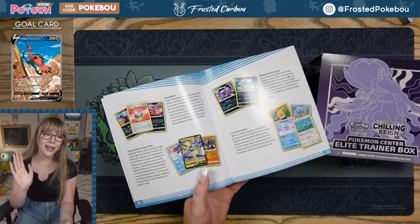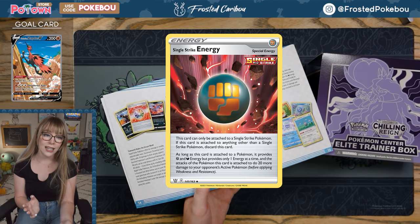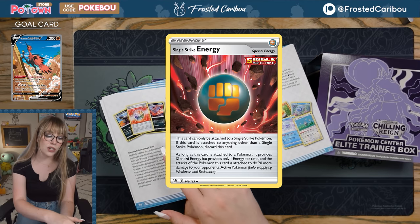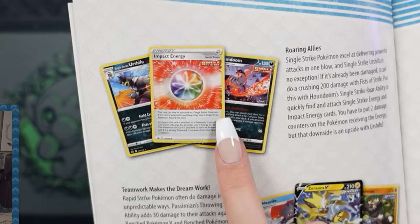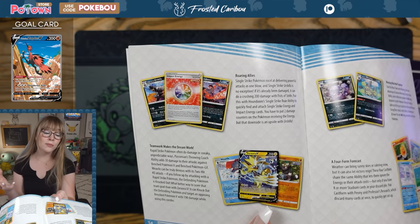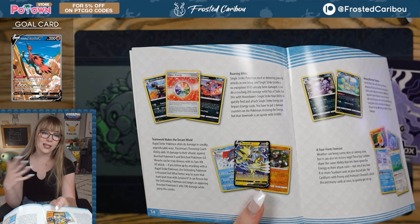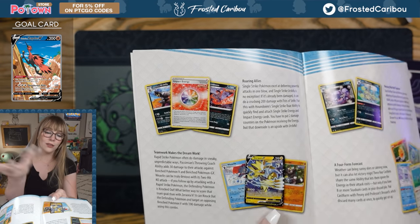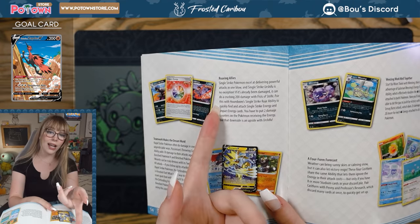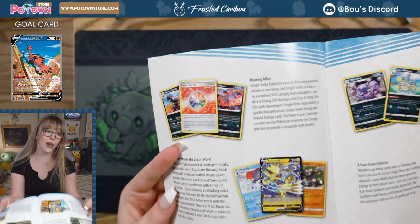No. There is an energy card, a special energy that is actually called Single Strike Energy, and that is the only thing that can be searched out with Houndoom used with Urn of Vitality. You're not able to use Impact Energy. Pokemon put out a ruling that you cannot search Impact Energy with any of the cards that say Single Strike Energy because they're talking about the card Single Strike Energy, not a single strike energy. Super confusing. Does not make any sense. It's literally printed incorrectly in here, so anyone who's new to the game and is reading through this booklet would get the wrong information.